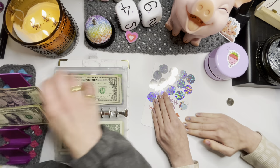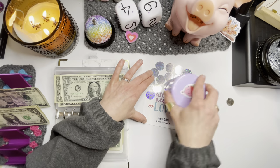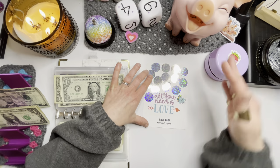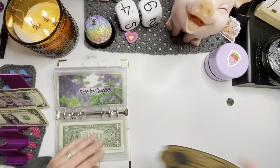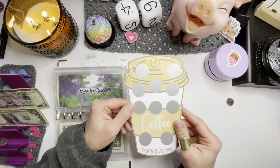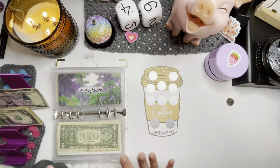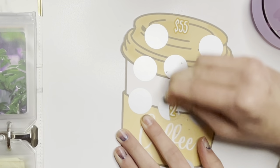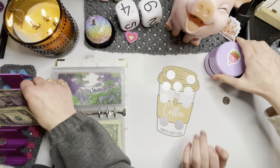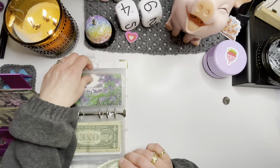Awesome. 7, 5, 6, 7. All right, so $7 going in. And we're gonna move on to our coffee scratch off from the Thrifty Sewist shop here on YouTube and on Etsy. Well, Thrifty Sewist on YouTube, Thrifty Sewist shop on Etsy. All right, cutie, scratch one. $2. All right. $2 going into this one.